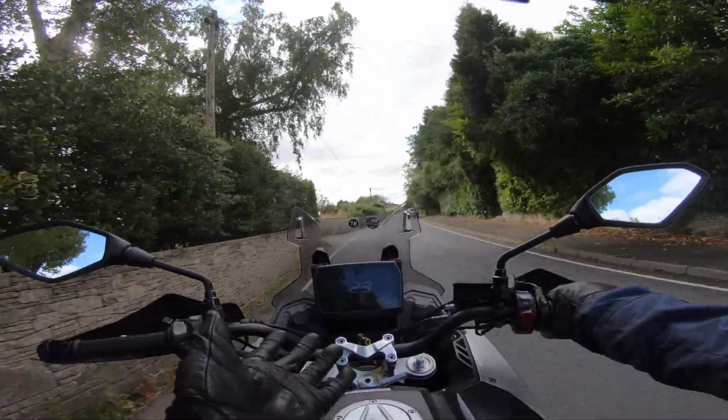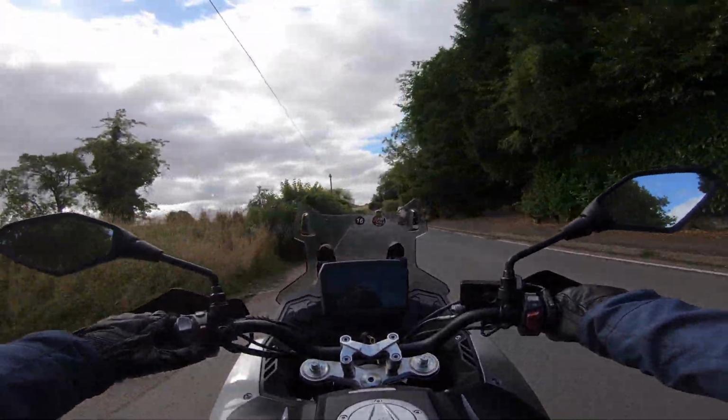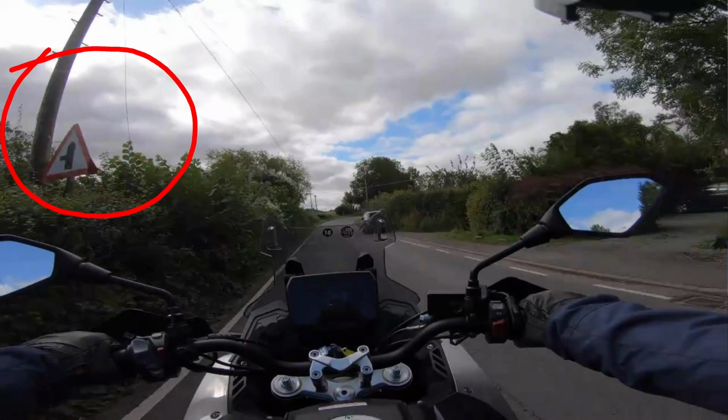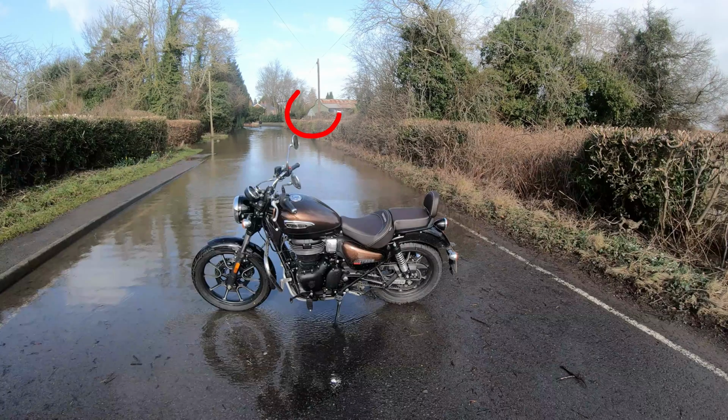As we pull out of the village here, you'll be able to see in a minute the area which is basically underwater. So as that whole section there from the river up to about here is usually underwater during the flood season.